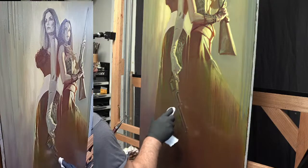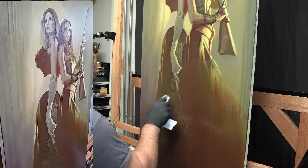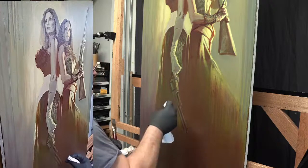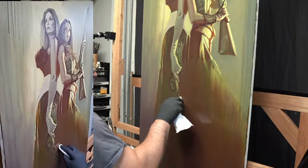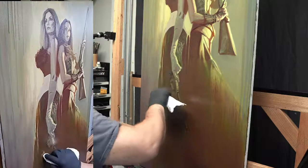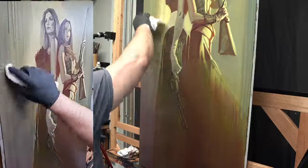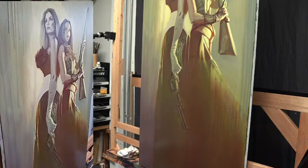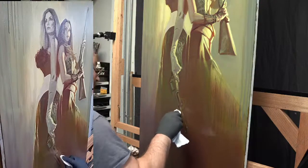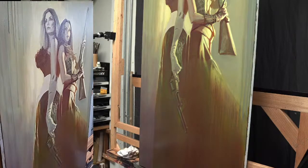So what if I have this winding up around it? That looks more interesting. I can dig that. I think I want that to go in front of the pistol like this. That looks pretty cool.